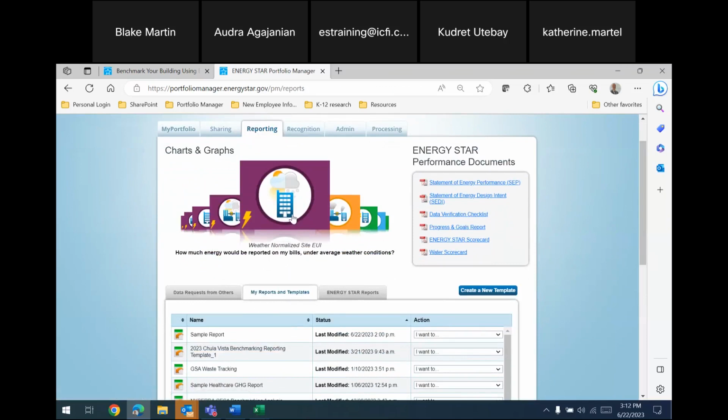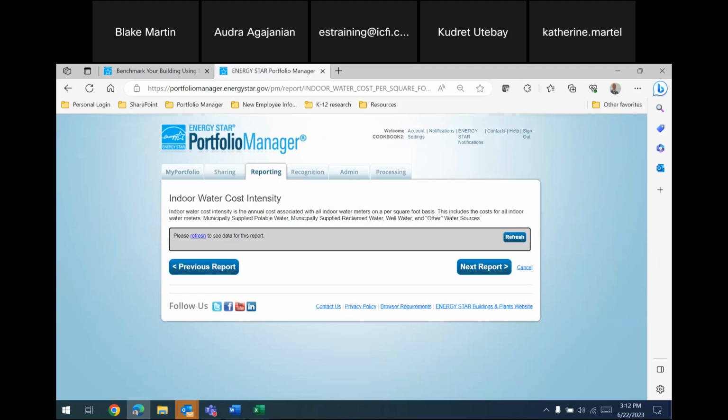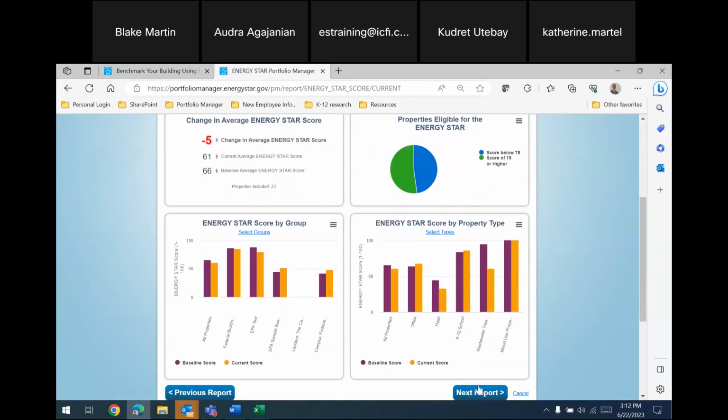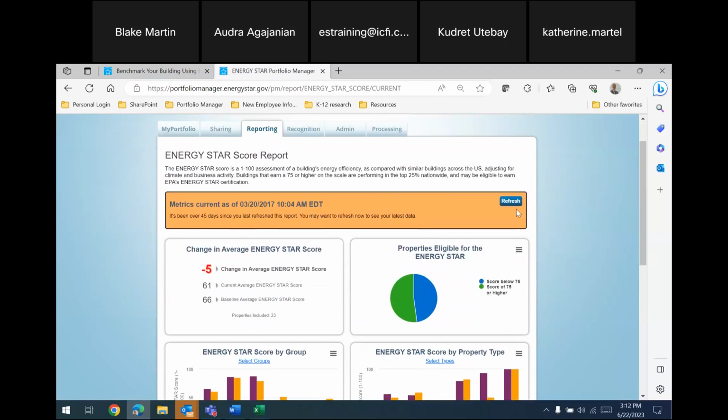So for charts and graphs, you can scroll through different options and you can create these different sections to get a sense of what you'd want to display from your building. Portfolio Manager does offer stock tables and graphs. So, apologies. Here, you can go through different possible reports that Portfolio Manager already offers. I would also suggest refreshing your data and your metrics, as this will affect the graphs and charts, but for now I will not be doing that, just for the sake of any loading issues I would possibly have. But yes, so we'll go back to the reporting tab.